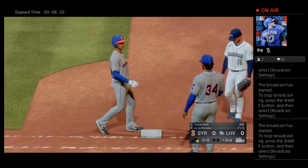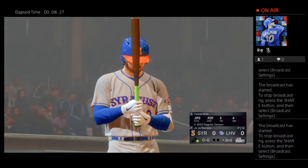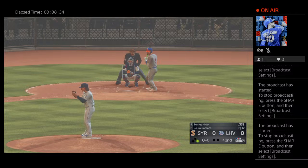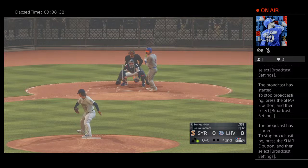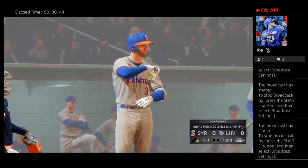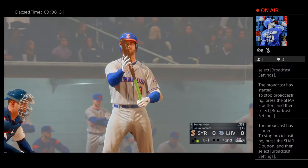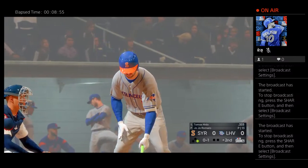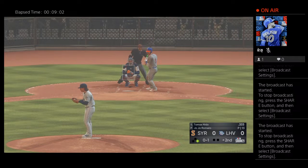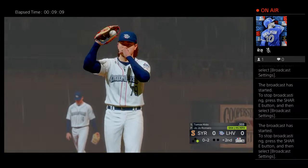The catcher, number 3, Tomas Nido. Next, here is Tomas Nido. First chance for him here with a man on following the leadoff walk. From the belt, kicks and deals. And this is on the outside corner for strike 1. Sinker, and this one's over as well. 0-2 now.